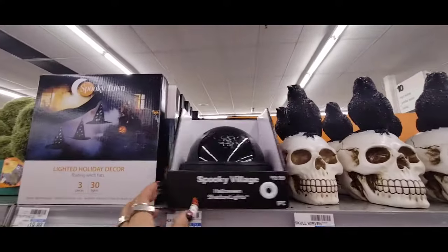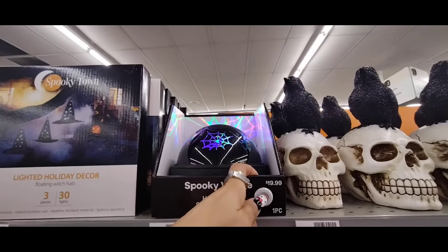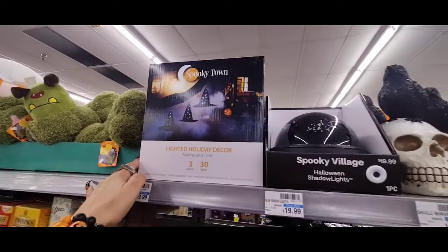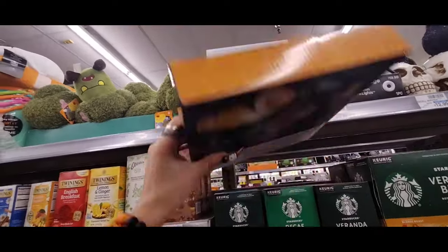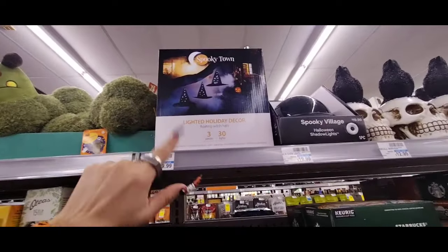And then we also have the Spooky Village Halloween shadow lights for $19.99. Look at that, is really cool. And it does the spider webs. And then you also have the Spooky Town lighted holiday decor floating witch hats, 3 pieces. It's actually not bad for $19.99, and I really like that look. So I need some floating witch hats, I really do.